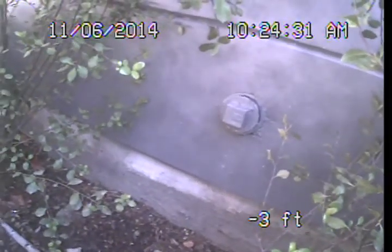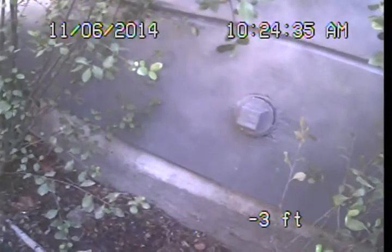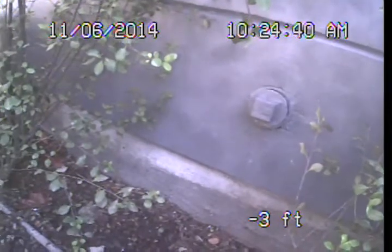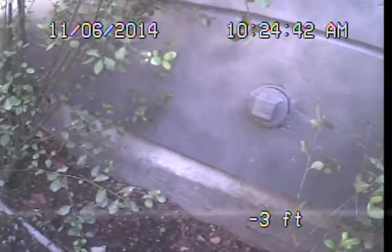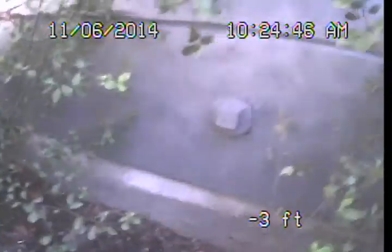So I wasn't able to locate an exposed or accessible main sewer line cleanout. The main sewer line cleanout is an area outside the structure that has a removable cap allowing direct access into the main sewer line, which is typically going to be where the drain system exits the building.